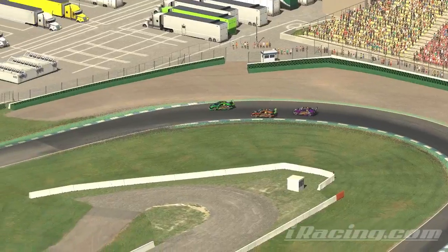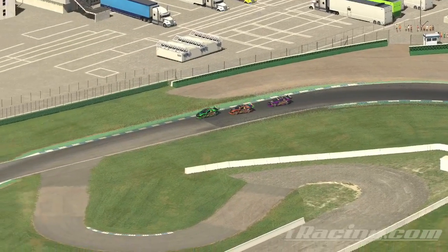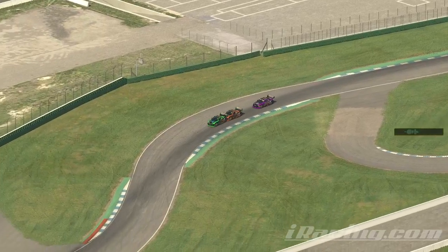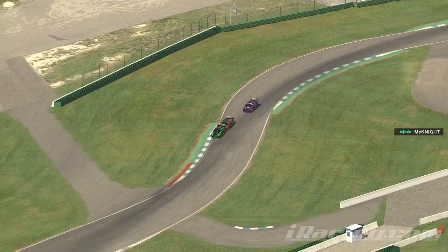So I don't think Blake's going to be doing any victory skids after taking a maiden win for the series if he's out of fuel. I don't think so either. No.